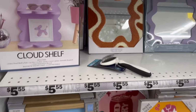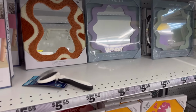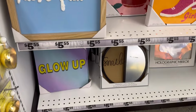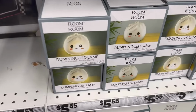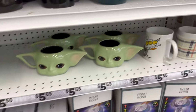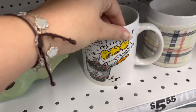And once again, just some more decor for the room. They have shelves, mirrors, just decor galore. Some nice little painted frames here. And more mirrors. And then over here, we have a dumpling LED lamp. How cute is that? But that's what I mean when I say Five Below just has some unique things, because you're not going to find that in a regular store.